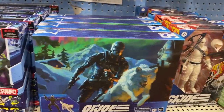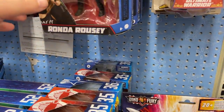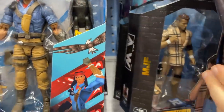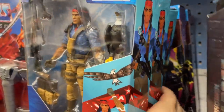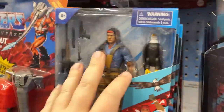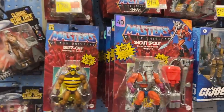Got plenty of Snake Eyes and Timber. Restock. Look at all those Storm Shadows and Spirit. Got some Elites. Little Thunder Rosa there. Hangman. Got plenty of Hangman hanging on the pegs. More Spirit. We got some Cobra Officers. So yeah, a lot of those restocked. That's wild. More Masters of the Universe.